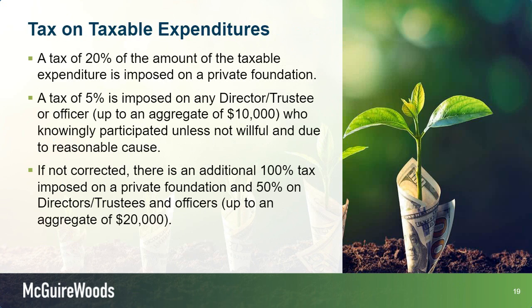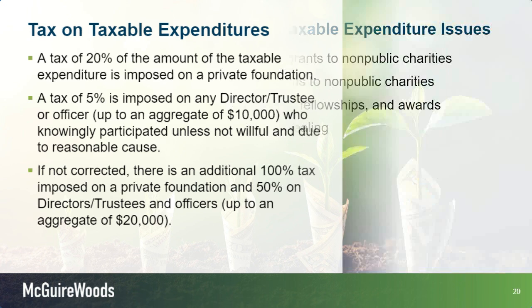The penalty on this is 20% of the amount of the taxable expenditure. It's on the foundation. So unlike the self-dealing, this is also on the foundation. There's a 5% tax with a cap of $10,000 for the directors, trustees. And similar to the other rules, there's an additional tax if these things are not corrected timely. So that's one you want to be worried about.